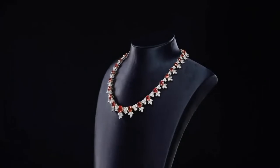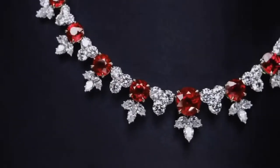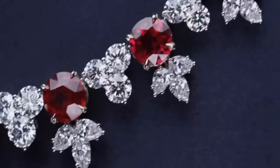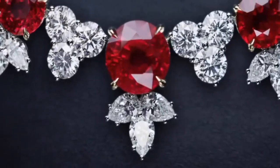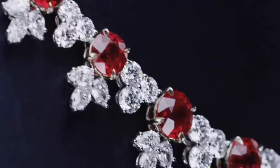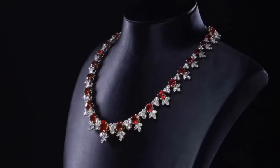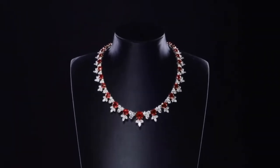Inspired by the Harry Winston archives, this jewel in The Incredibles is a one-of-a-kind expression of the house's iconic style. 36 round Burmese rubies weighing a total of 45.84 carats, with 274 marquise, pear-shaped and round brilliant diamonds weighing a total of 84.50 carats, set in platinum.